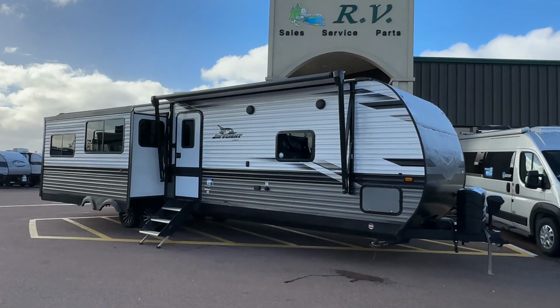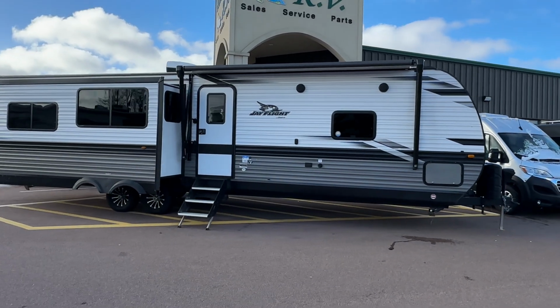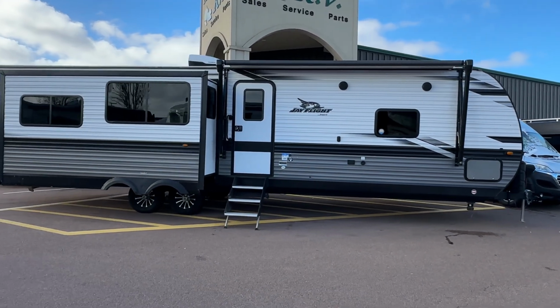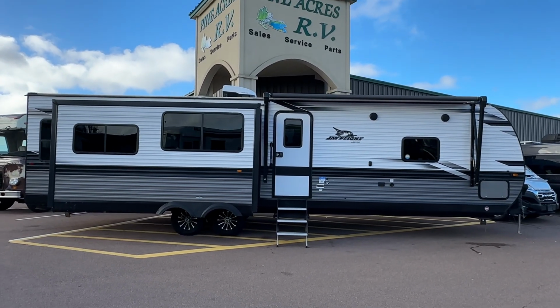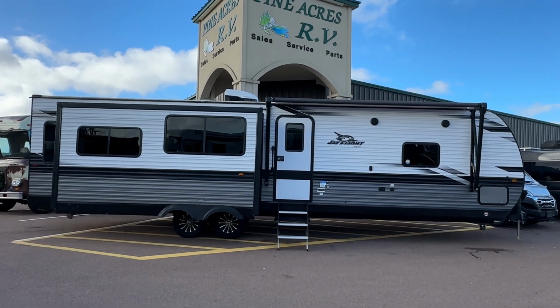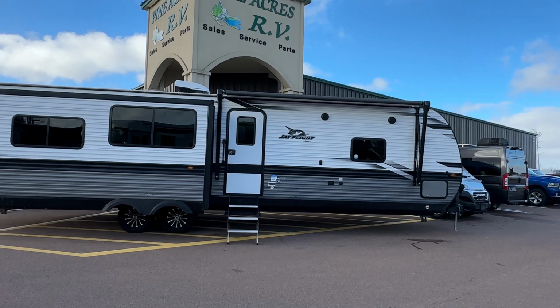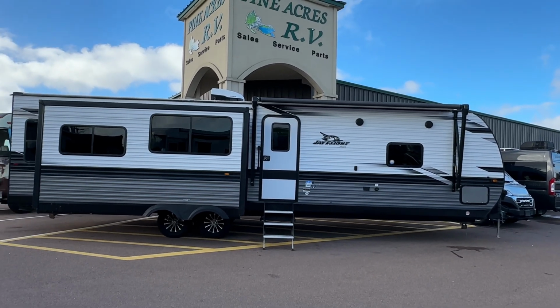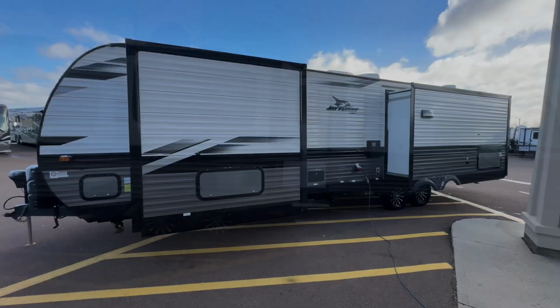got here? How about a 2023 Jayco Jay Flight, model number 34 RSBS? Folks, this is like your typical fifth wheel floor plan. Opposing slides out back for an awesome living room, and a slide out in the bedroom with a king size bed. It's winding outside. Let's go in.